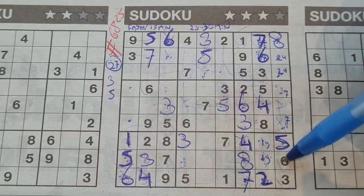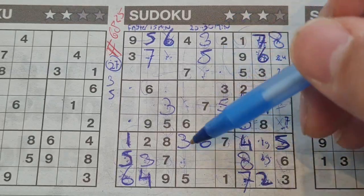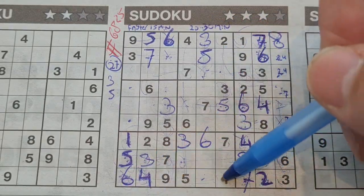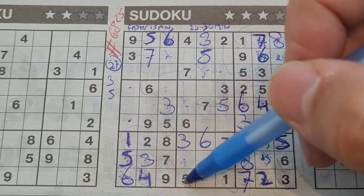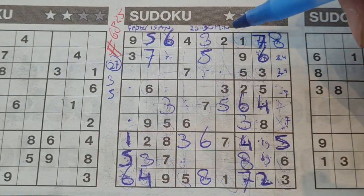6 in the last row, 6 in the row above. So that row, the only place left for the 6 should be there. And 1 box left in the last row for number the 1, the 2, 3, the 4, the 5, the 6, the 7, the 8 is missing.